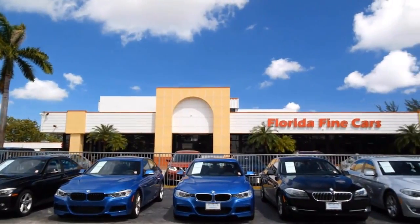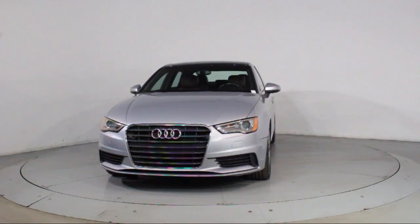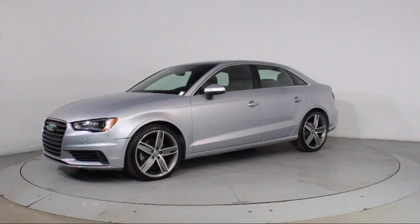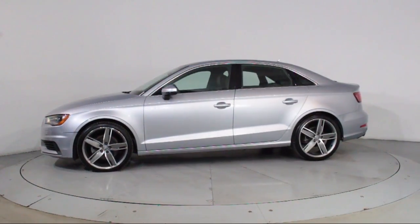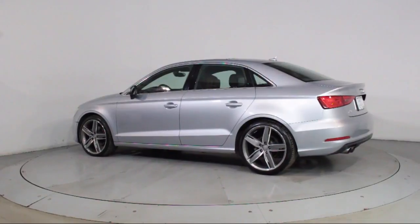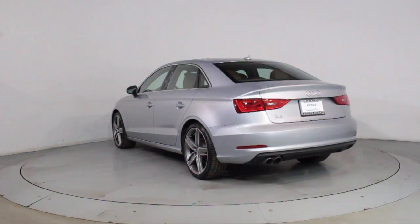And here's a look at another one of our vehicles from our massive selection. It comes equipped with rain-sensitive windshield wipers, keyless entry, alloy wheels, moonroof, steering wheel controls, air conditioning, traction control, CD player, side airbags, fog lights, power windows, anti-lock braking, and has less than 40,000 miles on the odometer.